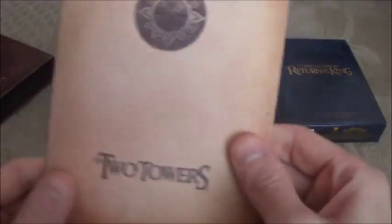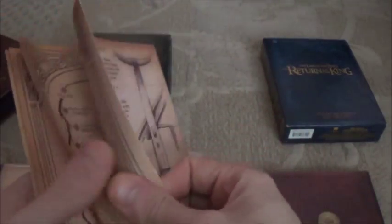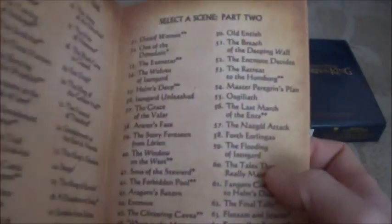Okay, so I'll just show you a little bit of this. This is made out of, I think, a different material than the first one I had. I actually like this material, but I'm not going to go too into that. This is just the extended edition. Scene selection, I believe. Oh boy.